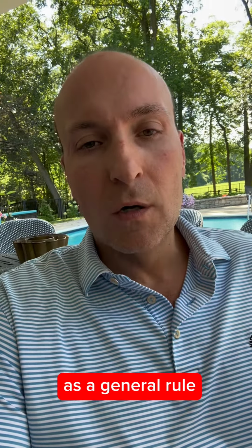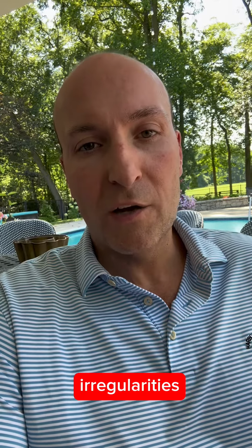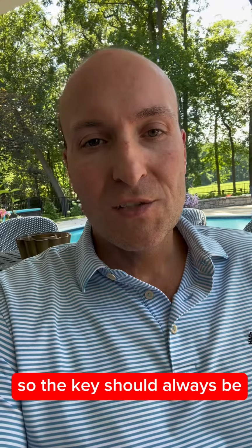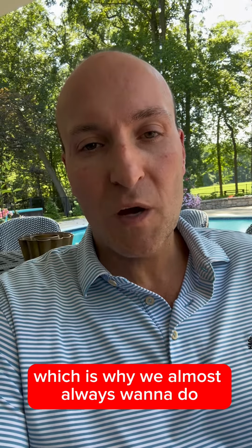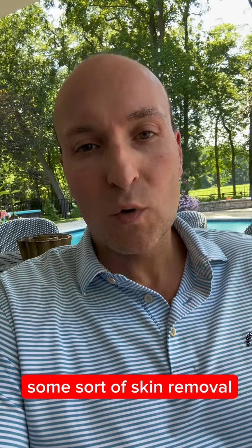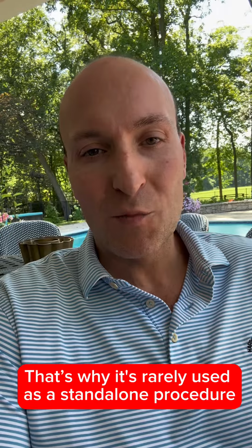As a general rule, the tighter your skin, the less the skin contour irregularities that are obvious. So the key should always be to get your skin as tight as possible, which is why we almost always want to do some sort of skin removal with liposuction. That's why it's rarely used as a standalone procedure.